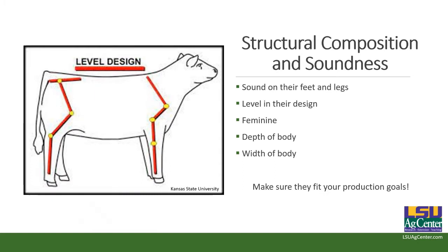This is a picture of a show heifer illustrating level design here. So we know that in our commercial operations, they might not always be this perfect and this pretty, but set your standards, realize what you want, understand that, work with whoever your management partner is in this, and y'all go ahead and decide, this is what I want for these animals. And each year continue to look through them. So overall soundness, of course, is key.